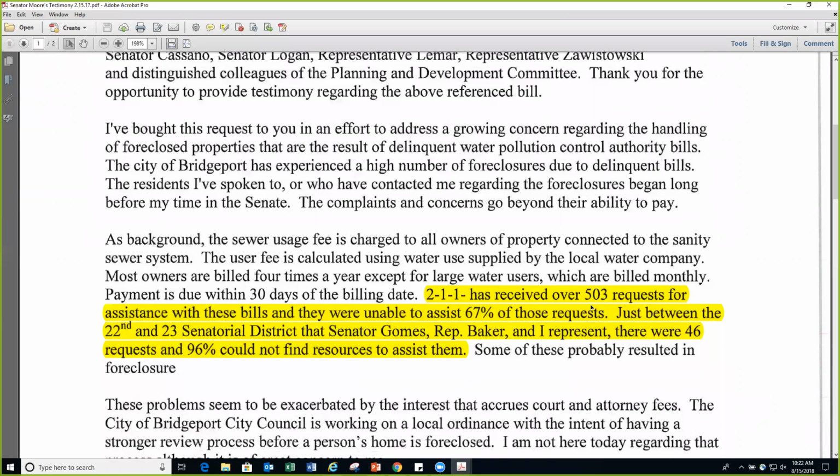So 211 has received over 503 requests for assistance with utility bills, and they were unable to assist 67% of those requests. So once again, this is a situation where utility assistance is a need that many callers have, and because there's no state program to help with that, or there's no funding available in the communities they live in to address that need, we're unable to meet that need.